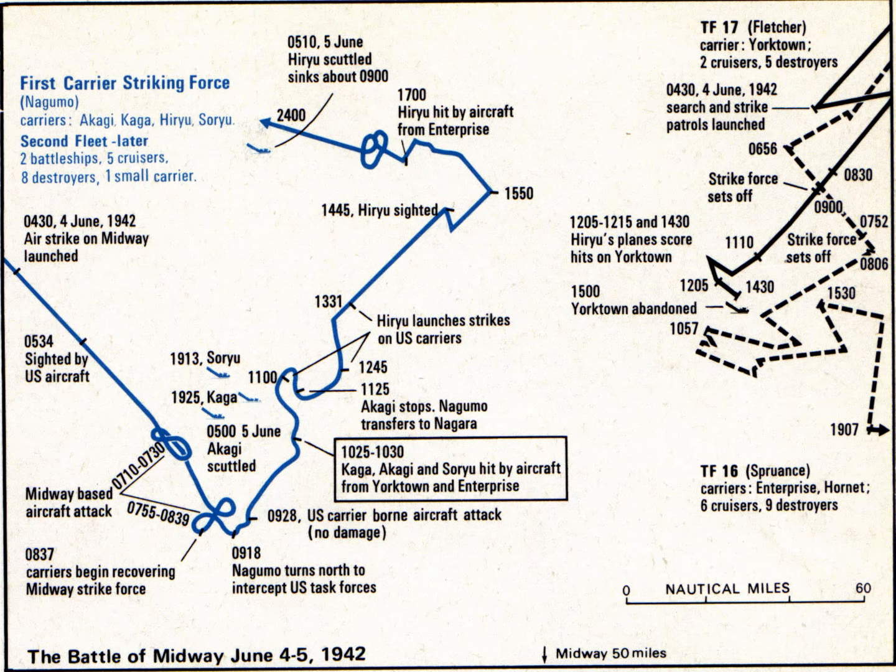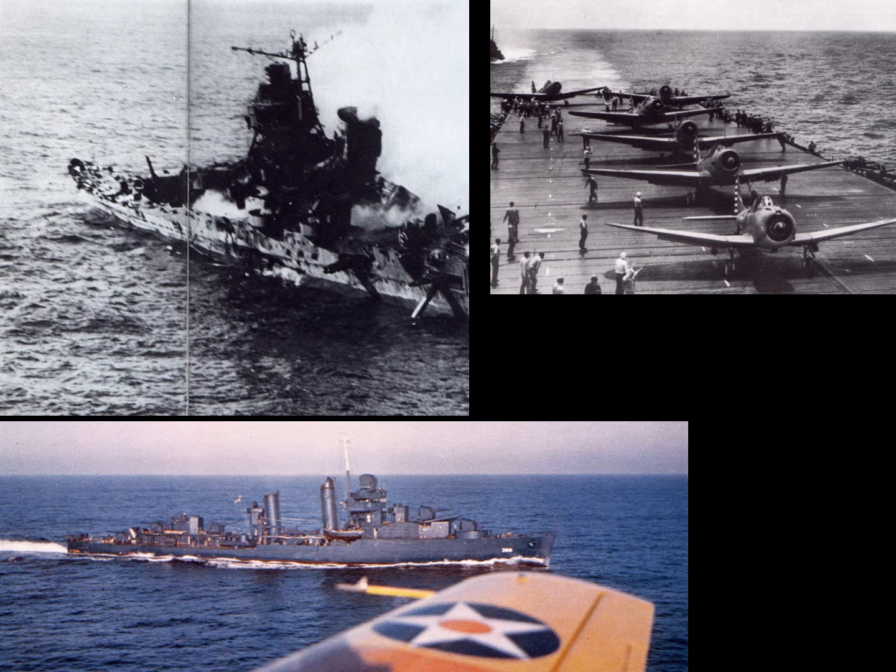This is the actual Battle of Midway itself. The way you interpret it is you follow the lines and you look at the date along the lines, and you can see the sunk aircraft carriers along the way: the Kaga, the Soryu, the Akagi, and the Hiryu. Here you can see a destroyed Japanese cruiser, a US SBD Devastator bomber, and a US destroyer.